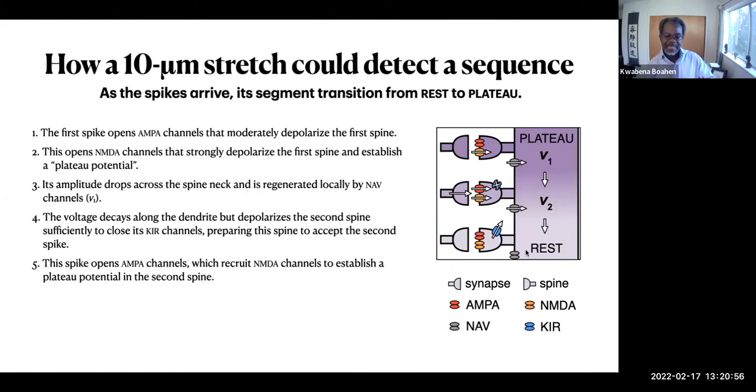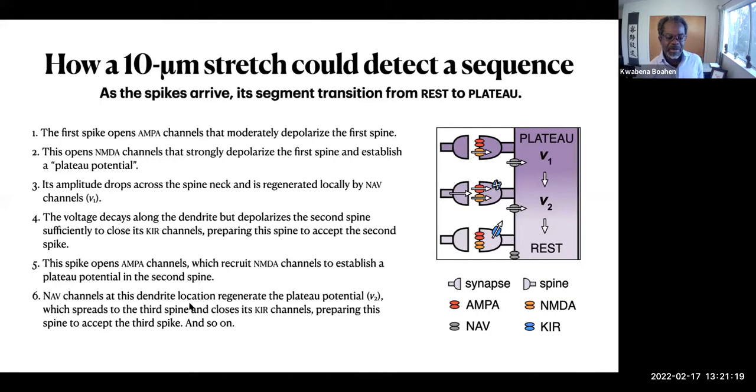It would decay a bit, but by the next spine, this distance, I predict in the model, is about 4 microns. Beyond 4 microns, it decays so much that you don't shut off the KIR. And so if you were to deliver the next spike not to this spine but the one after that, KIR will just hyperpolarize you and the AMPA current will be overwhelmed by that. Okay, so this is the idea.